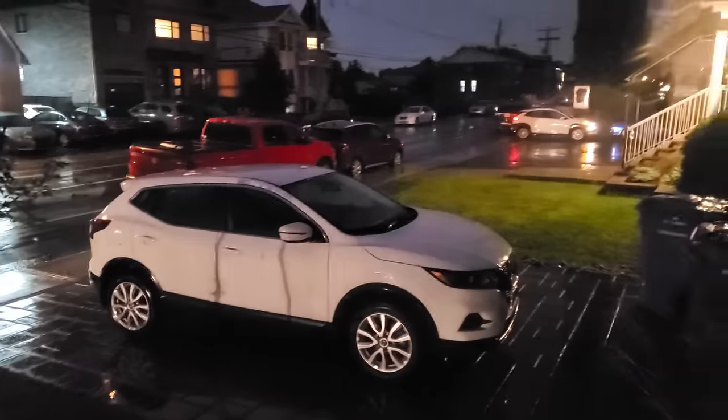So right now it is pouring rain. Not only was it hard to drive it on the side, it is pouring rain, and yeah, we made it. It's here. It is soaked. I'm soaked. But what matters is that we did it. We did it. Yep.